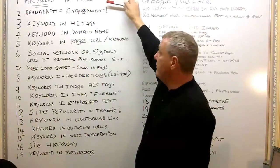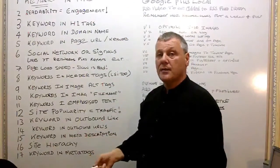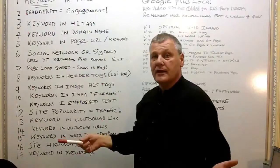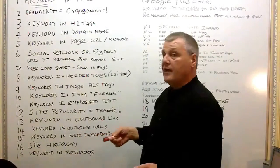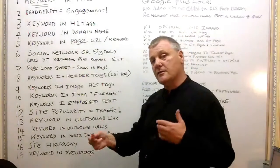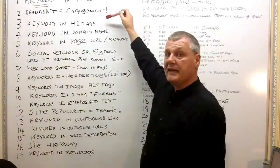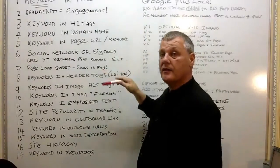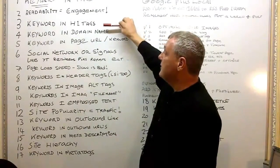Keyword in title, very important. Readability or engagement. If you're writing a child's blog, then it needs to be in kids' language. If you're writing a scientific blog, then obviously it needs to be more elaborate and in scientific language. So if the targeted user can't read it, it's too childish or it's too advanced, then obviously readability will go down. And what that actually means is bounce rate. If people don't like the site, then the bounce rate's going to go up. The bounce rate's high. That's another thing that Google ranks websites on.